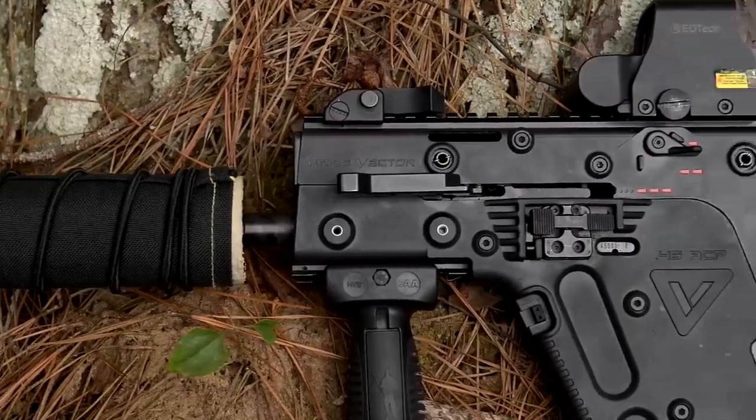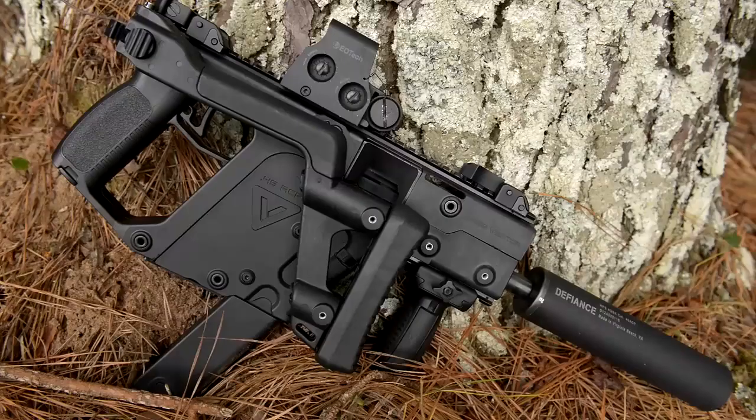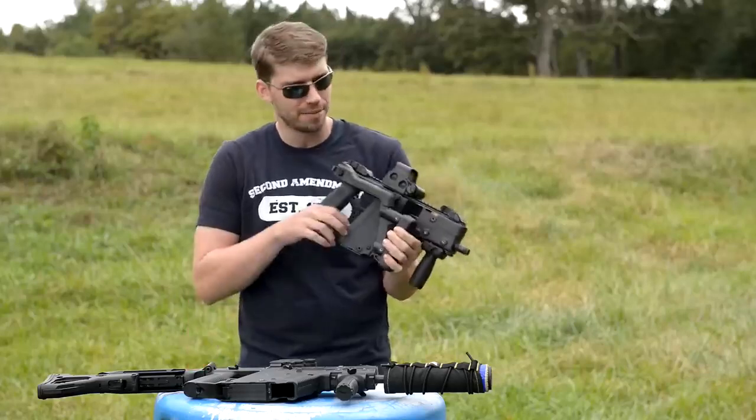It's a 45 ACP submachine gun and it screams. You can see right here, this thing is extremely compact. You throw the folding stock on there, fold it up, it's going to fit into just about any carry case, any Pelican case. It's about iPhone 6 Plus size, something like that.